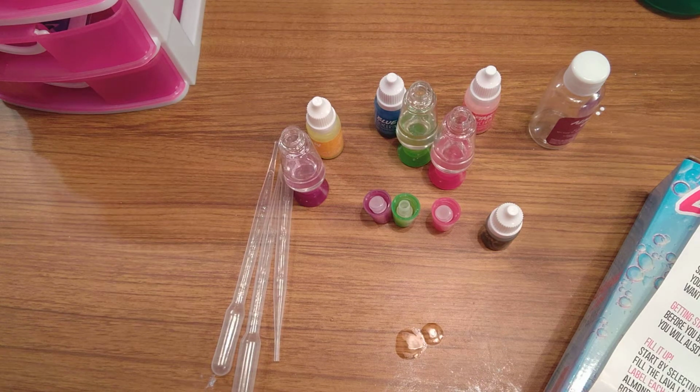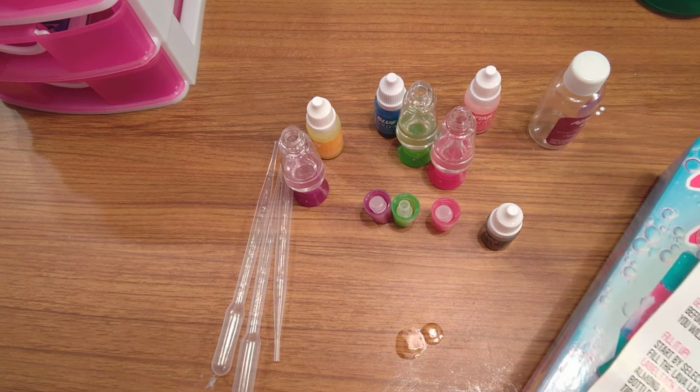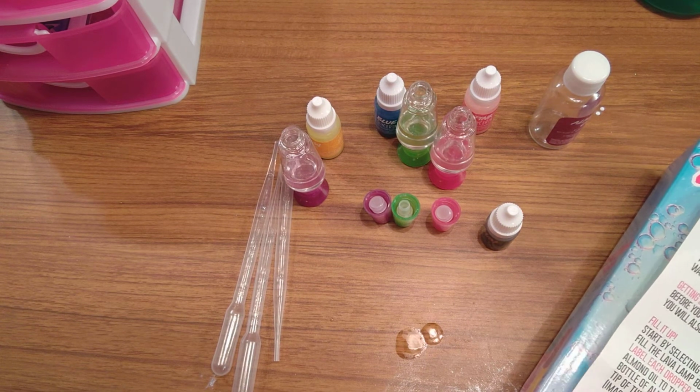And then it wants us to add some shimmer. You know what? It didn't give me any shimmer. And it didn't say anything about shimmer being... Unless it's shimmer the glycerin. I'm being dramatic. I can do that. I can be dramatic all by myself.